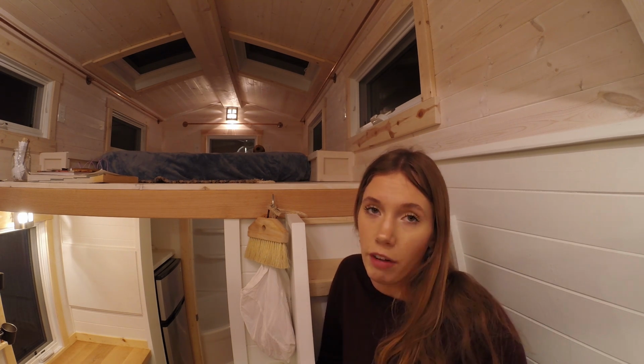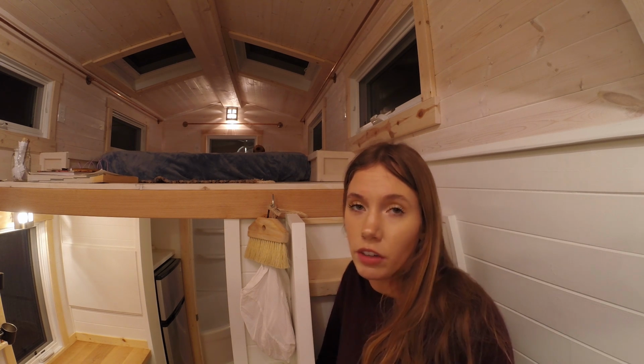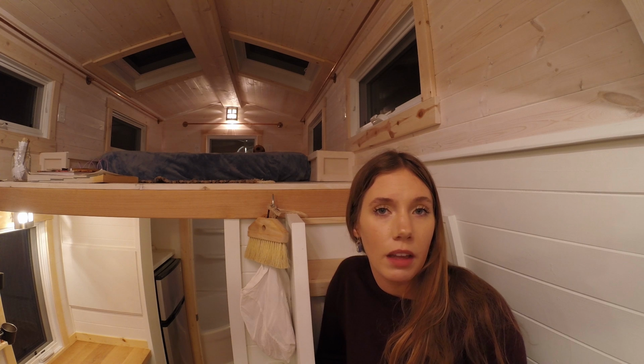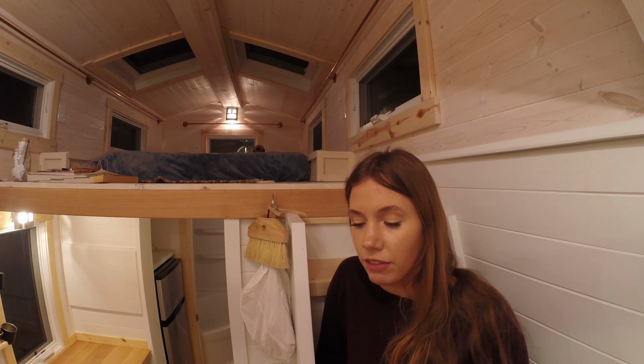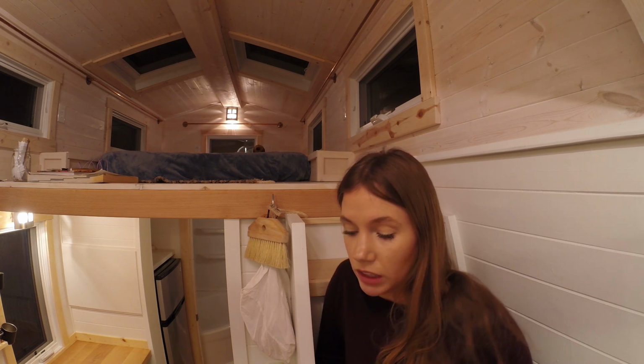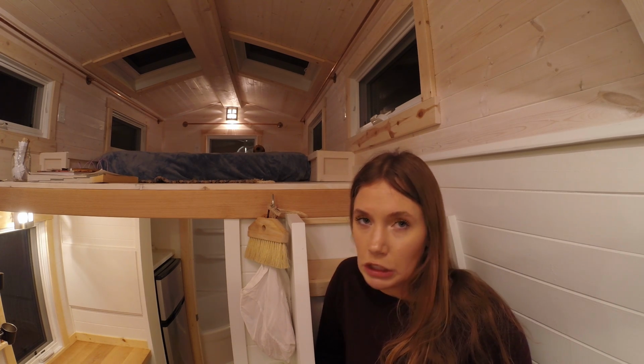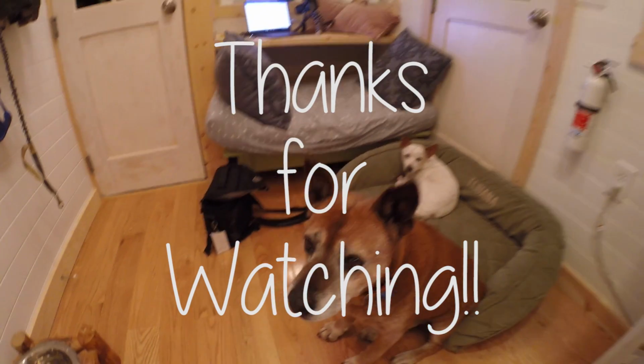So we actually got a dehumidifier. It was a big expense. It was $300. I just don't like dropping that much money on something, but I wanted to get a good quality one. It's 70 pints a day, and it really does fill up in a day. And so that just goes to show how much moisture is in such a small space.